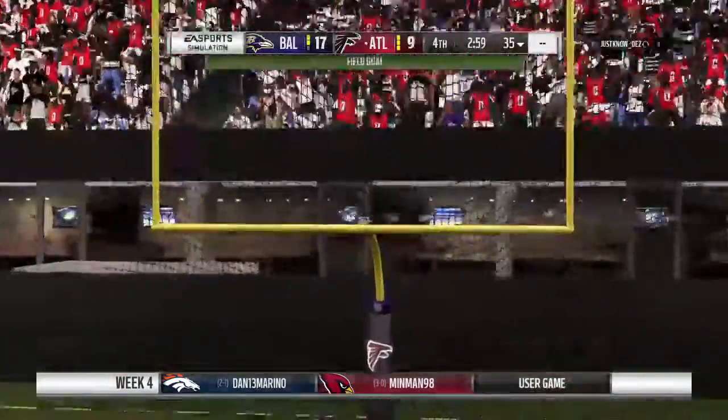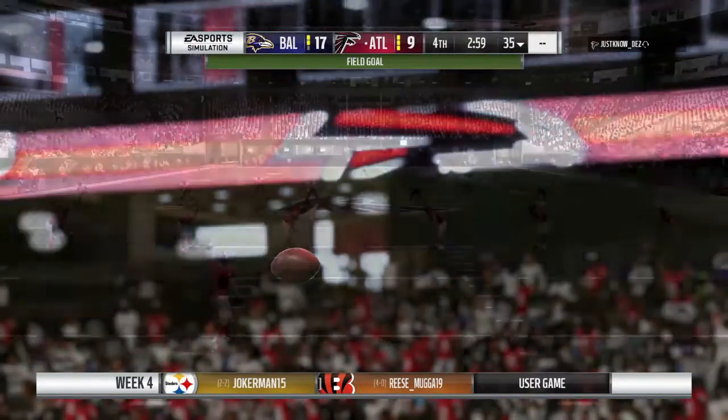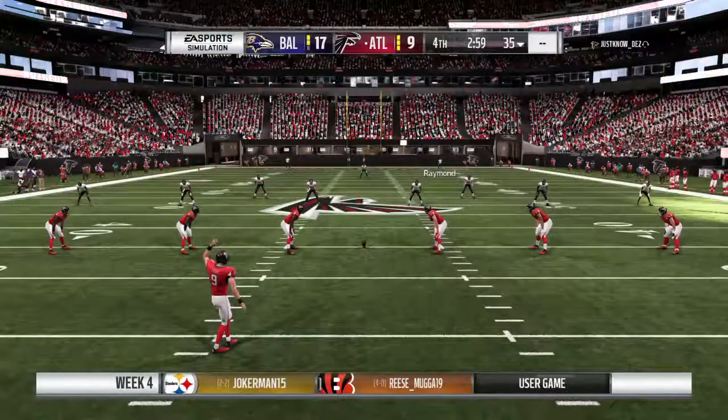And Tucker's kick right there. It's good. And that'll make this an 8-point game.